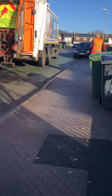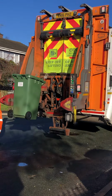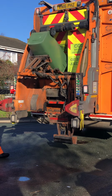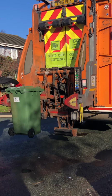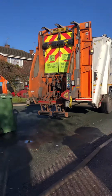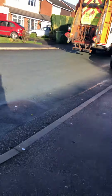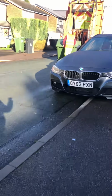Another 360 litre one and another one coming up. It's got a lot around here. Another 360 litre one, there's just loads around here. There's more 360 litre ones than there is 240 litre ones.